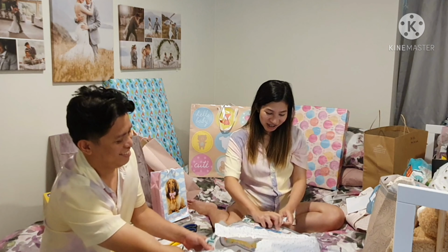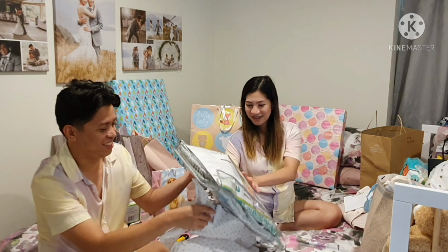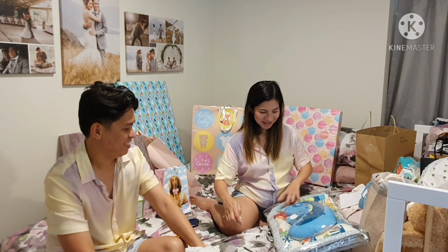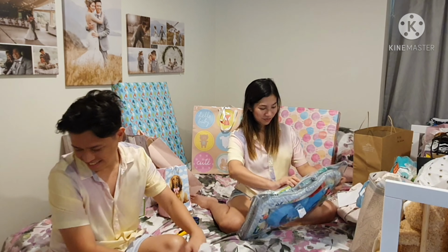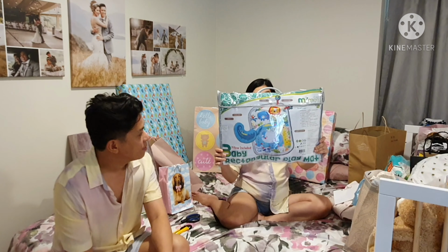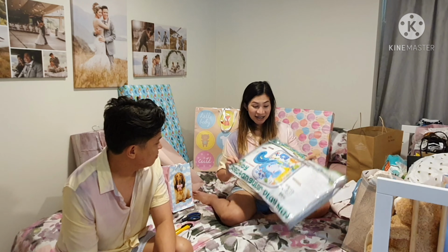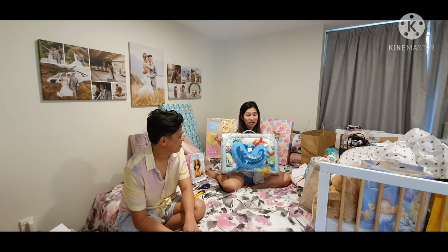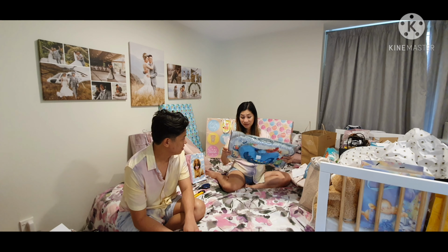It's a play gym! Nice! Oh, this one's cute. So it's a play mat for the baby. So that's what it looks like. And it has a pillow too. This is gonna be very useful. You just lay it out, right? Yeah.